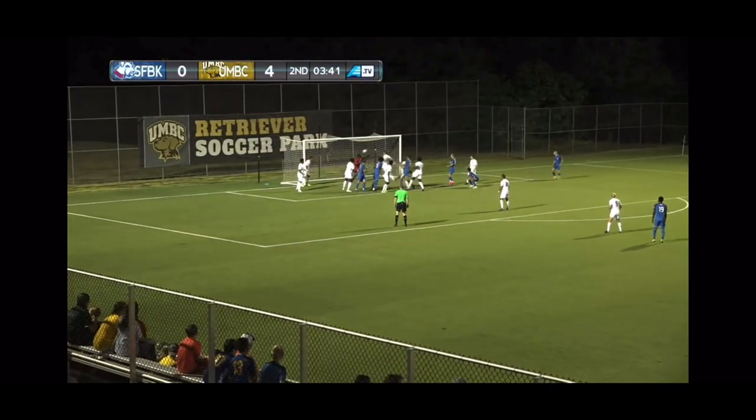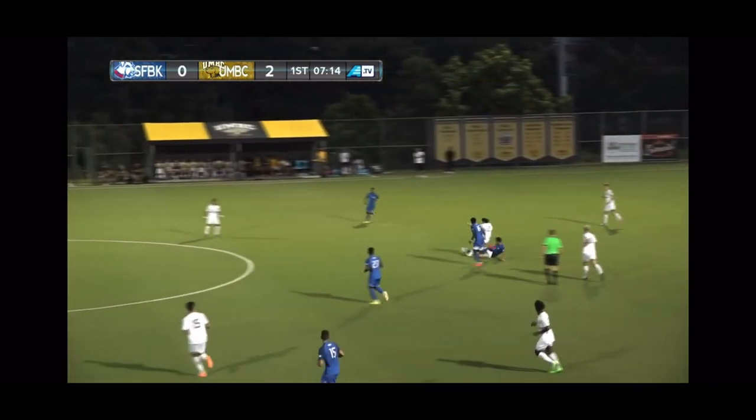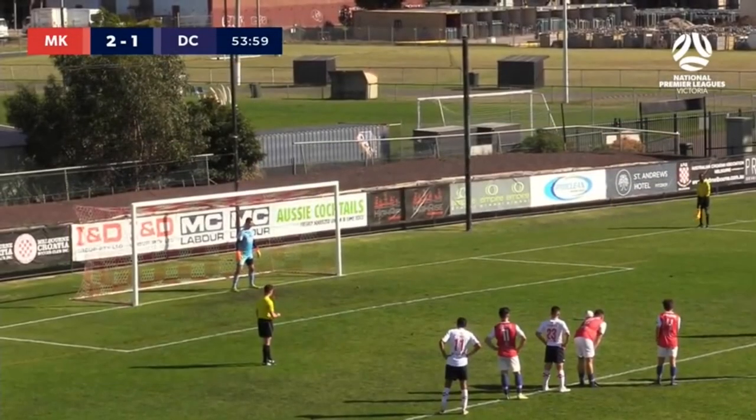Low liner in front, shot, goal. It away. Harry battles for it in the midfield. That's kicked back.